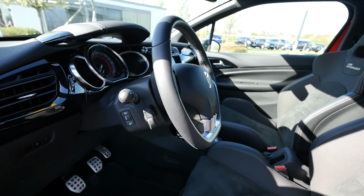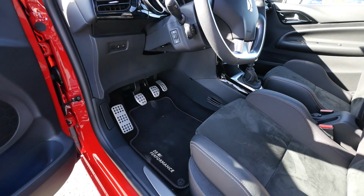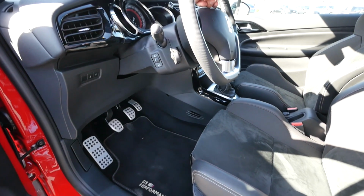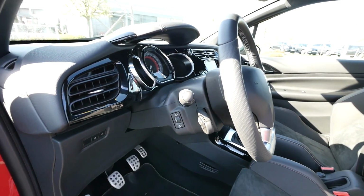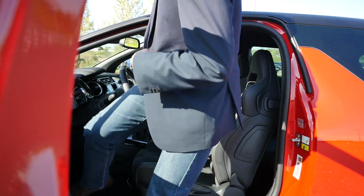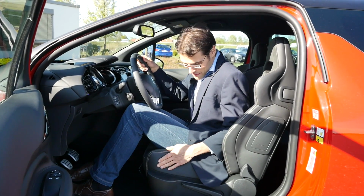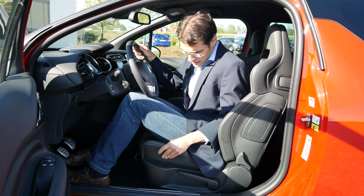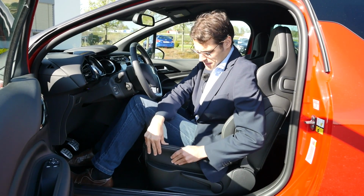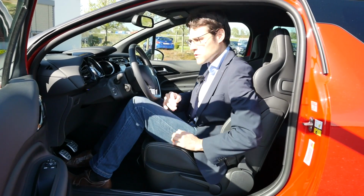The floor mats have the DS Performance logo, but everything else is not so much different. You got a red background on the central instruments, and of course, more power boost. As I get inside, you see the side of the seat flips down a little bit. Kind of loose. It's not really bad, but I wonder how it will be over time? How is the durability of that one? I hope it doesn't get too loose.